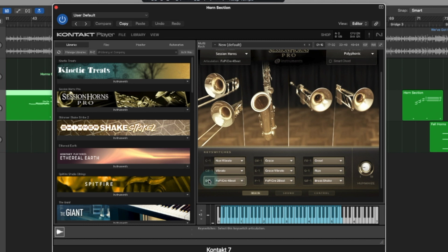I have a crescendo, right? I could do a crescendo 4-beat or 2-beat. Here's a 2-beat one, actually. It's faster. I've got rip horns, growl horns. And the cool thing is I can use key switches. So while I'm recording, I could come down here and use my MIDI controller. I'm pressing my MIDI controller and I can use keys on it to trigger or switch articulations, right?